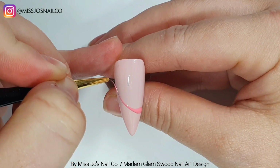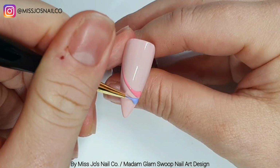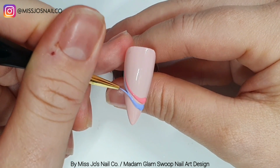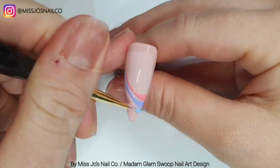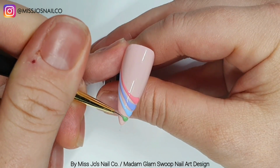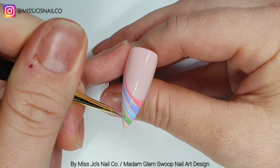And we're going to do more swoops here, but we're going to do a kind of side French. So we're only going to do one of each colour. On the first one we did two. We're going to do one of each colour, and just as a sort of side swoopy French. I wonder how many times I'm going to say the word swoop in this video.